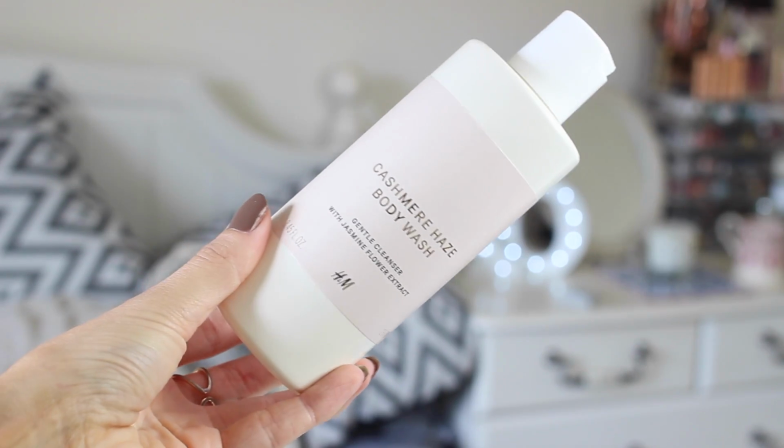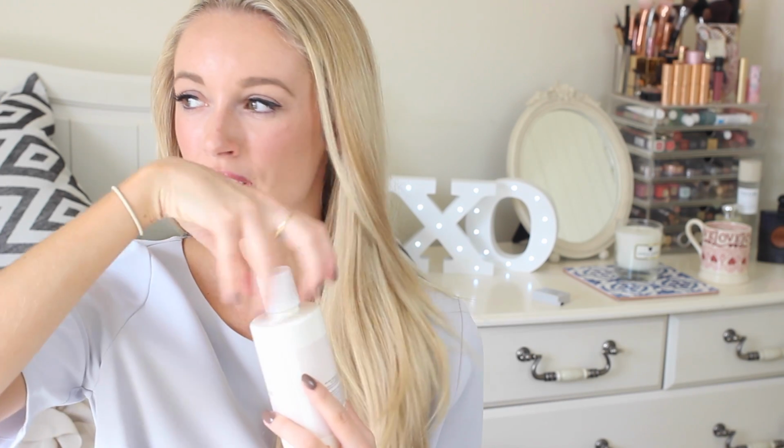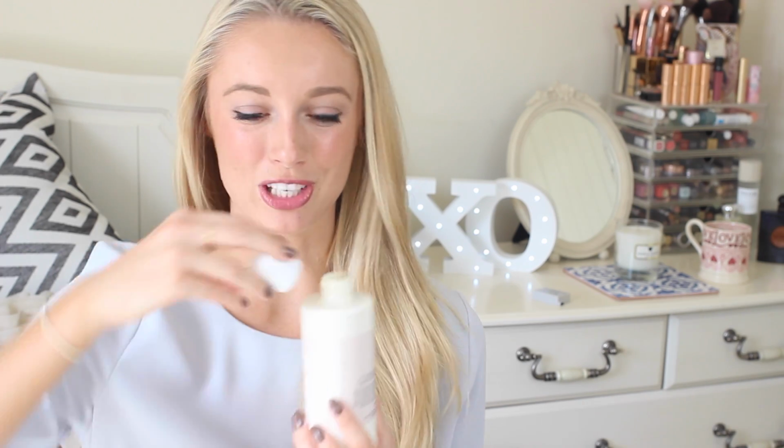Next thing in my bag is the Cashmere Haze Body Wash Gentle Cleanser with Jasmine Flower Extract. It says Gentle Cleanser, but this is a body wash, so don't go putting this on your face. I'm slightly undecided as to whether I like the smell of this or not. I thought a jasmine smell would be a little bit more sweet and floral, but this is quite a, I want to say musky, but I don't think that's the right word to describe it. But basically, it looks prettier than it is, if that makes sense.